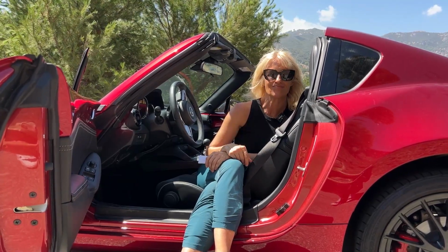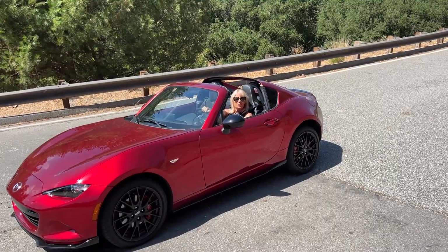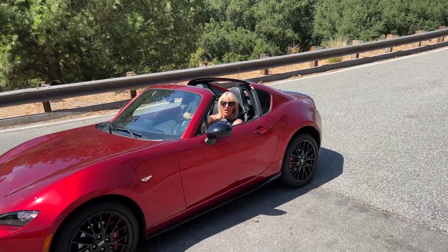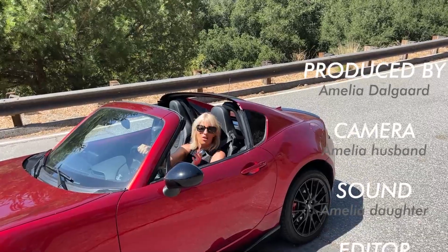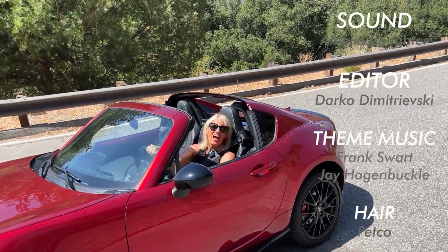Don't even try looking. So there you have it. 2022 Mazda Miata MX-5 RF Club is worth it. Buy it, enjoy it, have a great time.